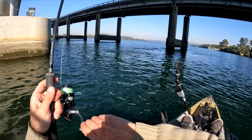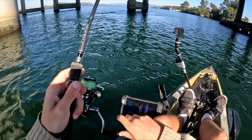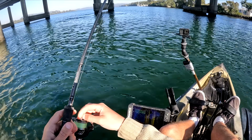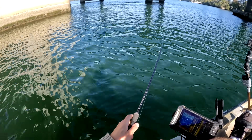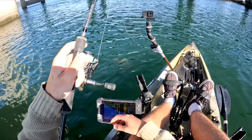That's a good fish. There we go. Got something decent. Oh yes, big head shakes. That feels like a good flathead or something. That's got to be a good flatty. Loosen that drag off. That feels big. Yeah, it's a cracker of a flathead. Absolute cracking flathead.